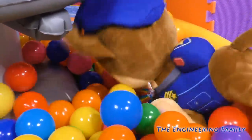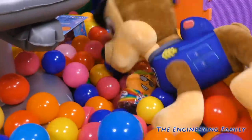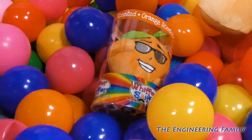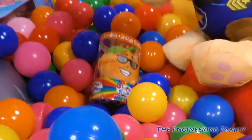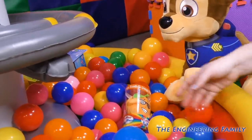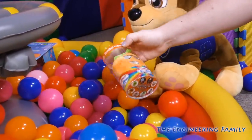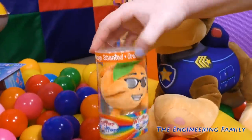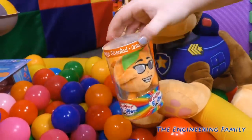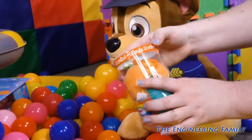Yeah, Marshall, I think I found something here! Oh, it's really big! Oh, whoa, look at that! It's an orange-scented whiffer sniffer! Oh, I really want to sniff it! Can I get some help opening it? Sure, Chase, I'll get it! Alright, this is so cool, it's like an orange, and I bet it smells like orange, and it has a little clip so you can clip it onto your pencil pouch or your book bag. Alright, let's open it up.